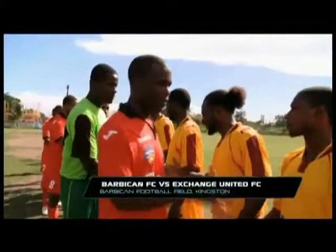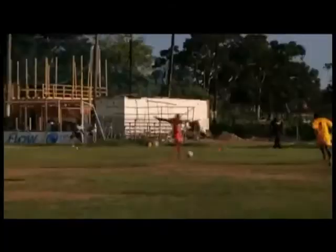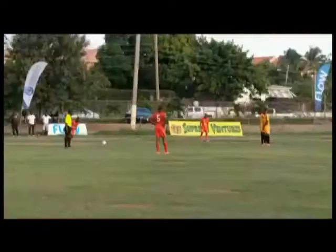The visiting St. Ann's Exchange contingent were large and in charge at the beginning, as they looked like the home side at Barbican Football Field. They created various chances and eventually went ahead when Dwayne Williams scored after only 5 minutes. The goal woke up Barbican, who launched numerous raids at the Exchange goal. Barbican drew level as Dwayne Stewart fired home from close range in the 36th minute. Exchange could have scored more goals from the opportunities they created, but were let down by faulty finishing.